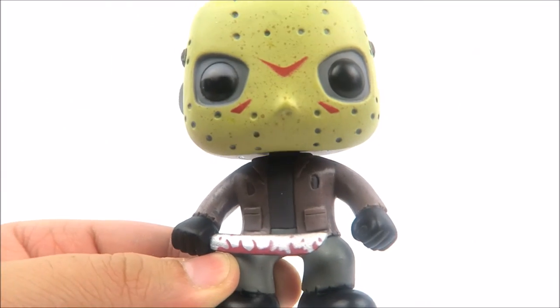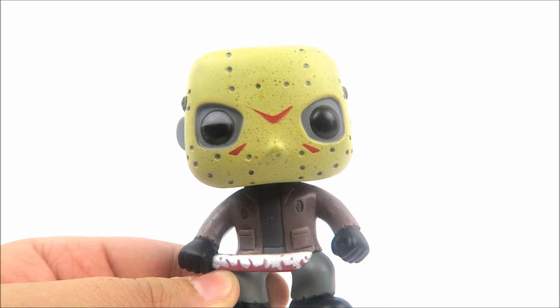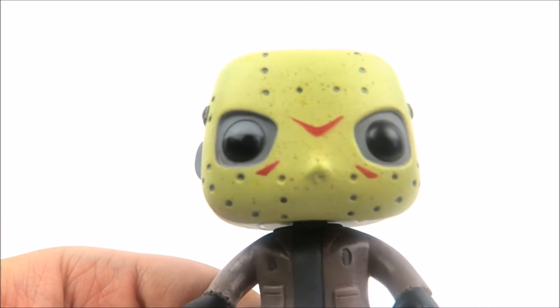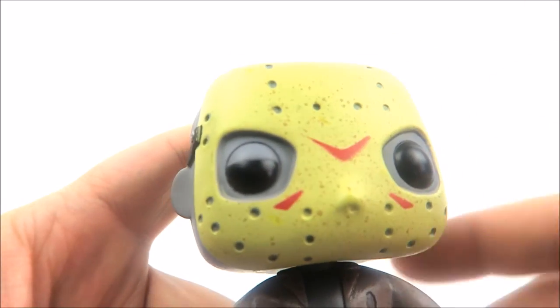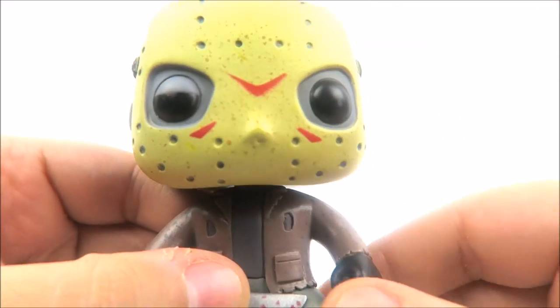Now we get to Jason Voorhees, one of the top villains, iconic movie bad guys, scary dudes ever. Yeah. Whatever you do, do not go to Camp Crystal Lake for the summer. It's no good, guys. I am loving this yellow hockey mask that they sculpted in and painted so well. Even some details in the paint with a little splatter of mud and dirt across.